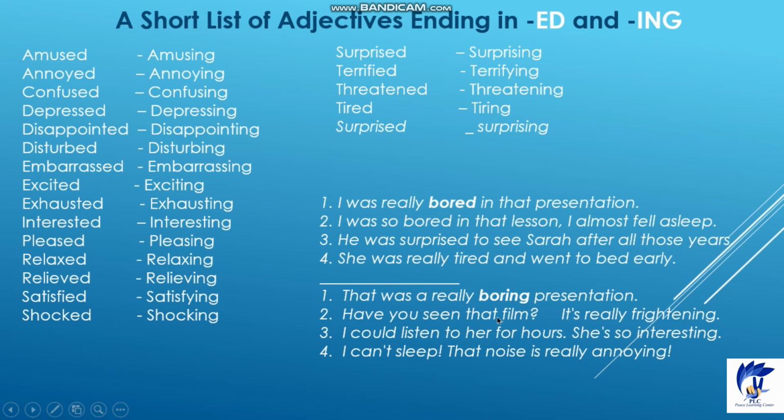The second paragraph, number one, "That was a really boring presentation." Now, because I am talking about the presentation, I need to use ing because there is no person's feeling or emotion here. Number two, "Have you seen that film?" This is a question. "It's really frightening." So this adjective talks about the film. Number three, "I could listen to her for hours. She is so interesting."